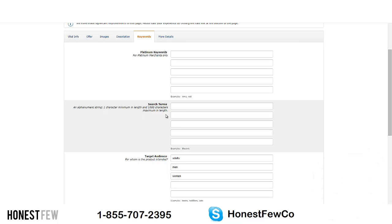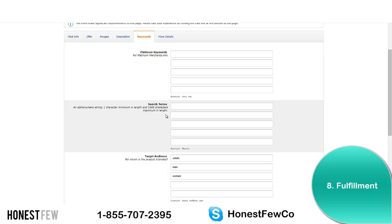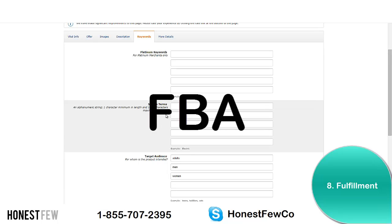Okay, optimization point 8 is fulfillment. This is something I will only harp on for a second because it's obvious. Fulfill by Amazon, FBA, not FBM, which by default all listings that are newly created are. FBM is fulfilled by merchant. It means that you'll ship them out of your basement to Amazon customers. FBA is fulfilled by Amazon. You ship all your product to the Amazon warehouse and allow Amazon to fulfill the individual customer orders.